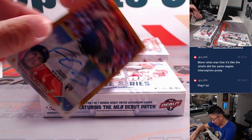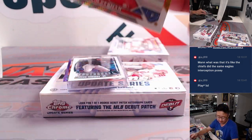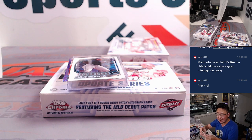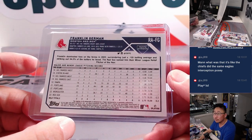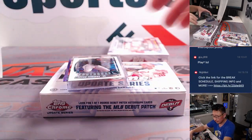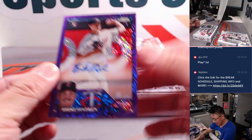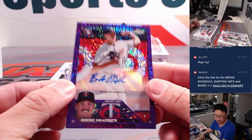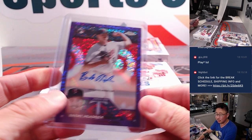All right, we've got Gold Wave, Franklin Herman, 37 out of 50. Red Sox, that'll be for Christopher. And we've got Brent Hedrick. Purple speckle autograph going to the Twins. That's going to be for Ben. Ben and the Twins.